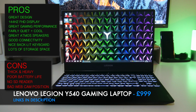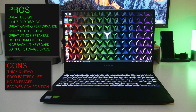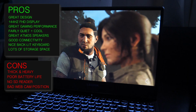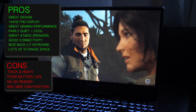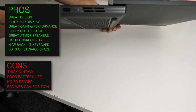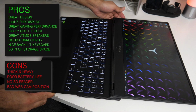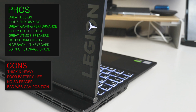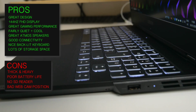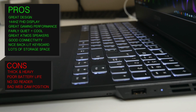So there you have it, guys. That was my pros and cons of the 15-inch Lenovo Legion Y540. Bottom line, this laptop offers incredible value for a mid-range gaming beast. For $999, you're getting pretty amazing specs, 144Hz display, fast response time, 9th gen i5, dedicated Nvidia 1660 Ti, superb Atmos sound, great gaming performance, combined with a good design, great keyboard and port connectivity, and it achieves respectable frame rates for most popular games at 1080p, and also not forgetting the excellent heat management that this offers.